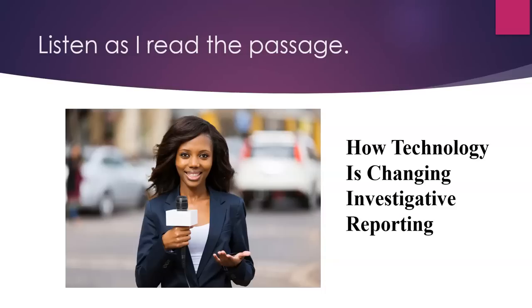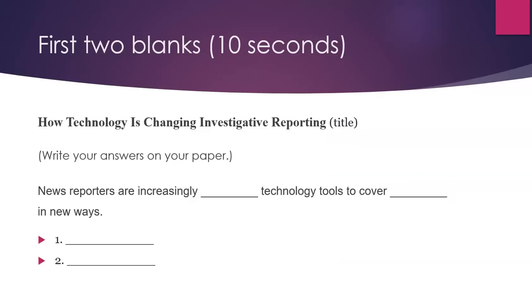Ready for the quiz? Here it is. For the first 2 blanks, you will have 10 seconds. Write your answers on your paper. Ready? Begin.